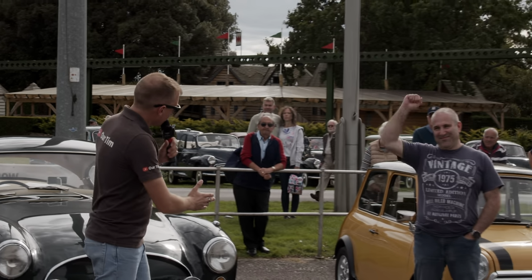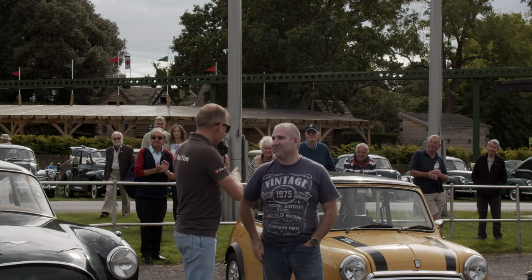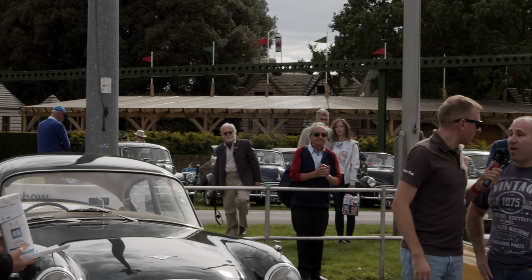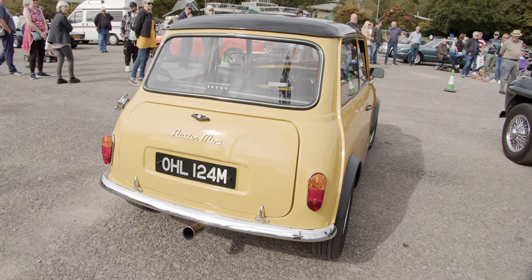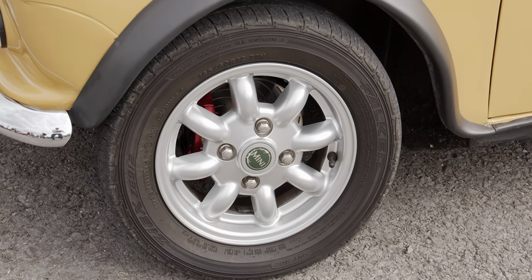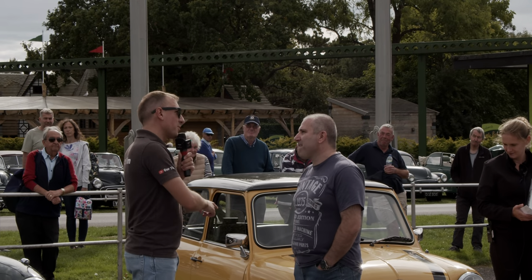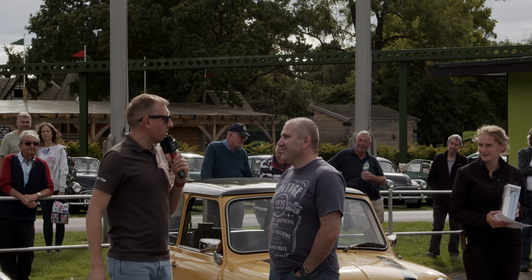the Mini. Well done to you, sir. You're still going home with a prize from Autoglym. How much work have you put into this? A fair bit. I mean, the whole back end is brand new and a bit of bodywork. Well, it looks glorious. What year is this again, sorry? 73. So next year will be her 50th birthday, won't it? Yeah. I'll tell you what, if I look that good when I'm 50, I'll be pleased.